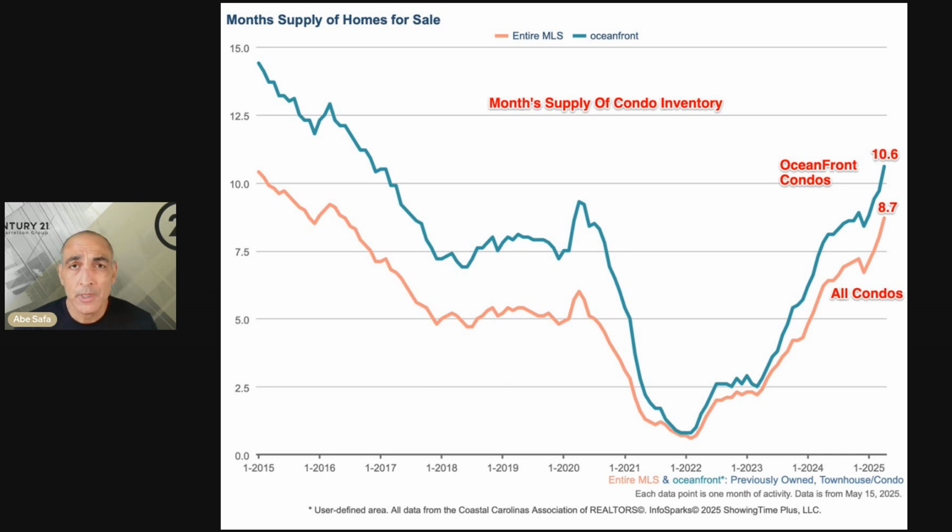So what does this mean to you? Well, at the very least, you should know what your property is worth right now. So get a property valuation, find out what the property is worth. And I'm not talking about going to Zillow or Redfin and just looking up that number. That number doesn't mean anything. What you need to look at is what are they selling for right now?